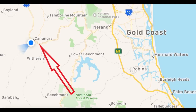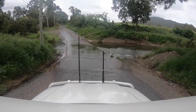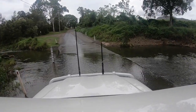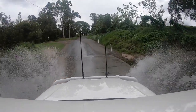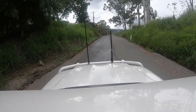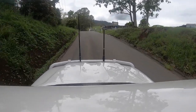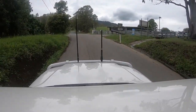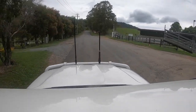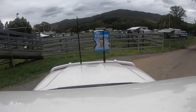While we were at Canungra, we stayed at the Canungra Showgrounds. We had to go through a water crossing, didn't we? We did, yes. So the creek that runs behind the campground flooded over the road. Getting into the park was a challenge in itself. That first turn into the park is really tight, and with a 23-foot van on the back, it was quite a challenge. But we managed to get the van through.